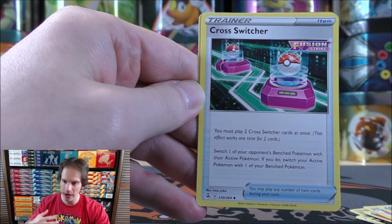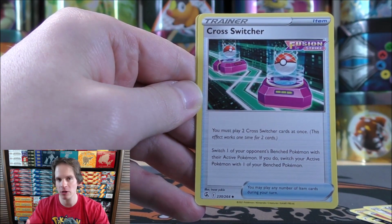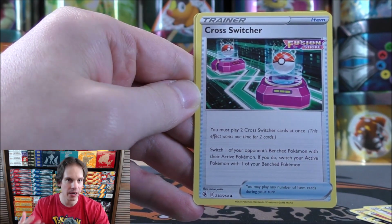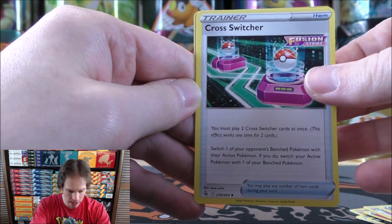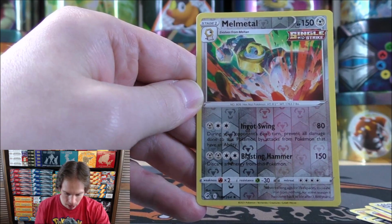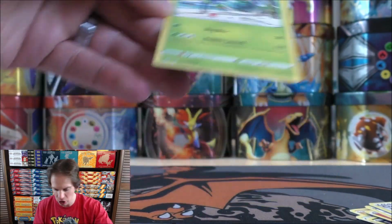And this card, a great way to reset maybe a Pokemon that can't attack every single turn. You can move it to your bench with Cross Switcher and then retreat that new Active Pokemon, putting back that one that you just retreated. So very happy with this pull. It will be a very competitive card. Melmetal, a rare as the reverse holo, and then Araquanid as the actual rare.